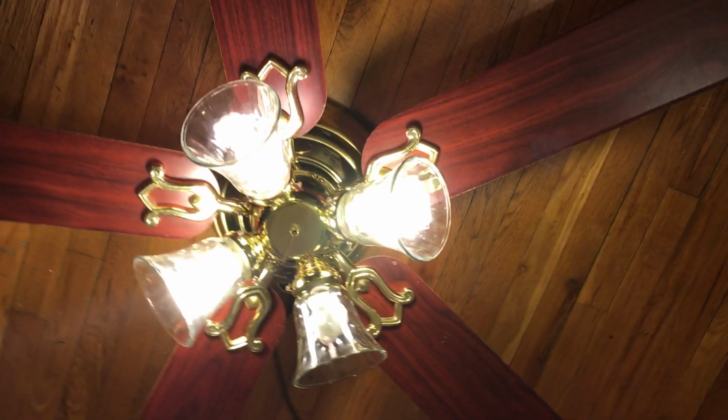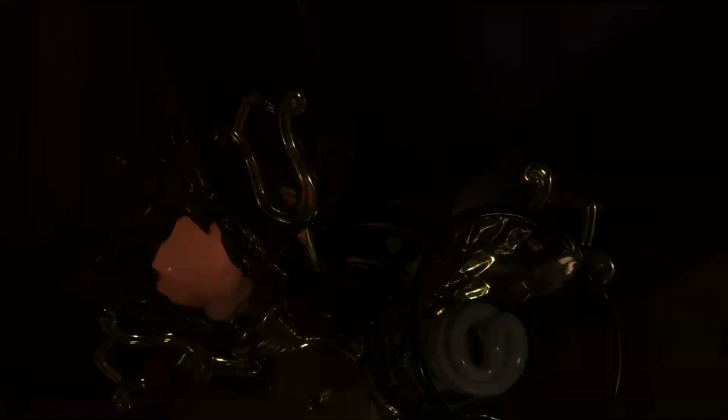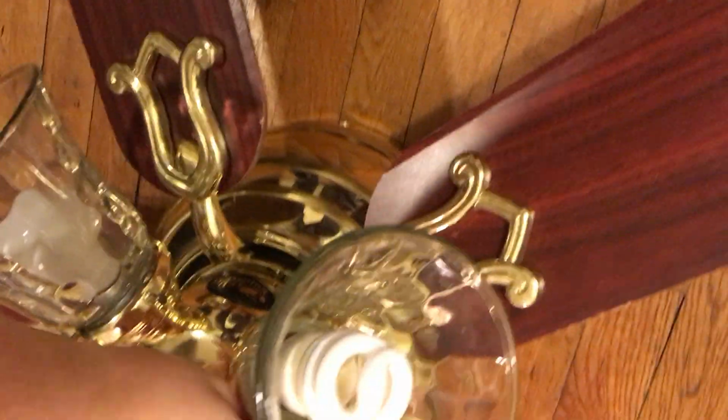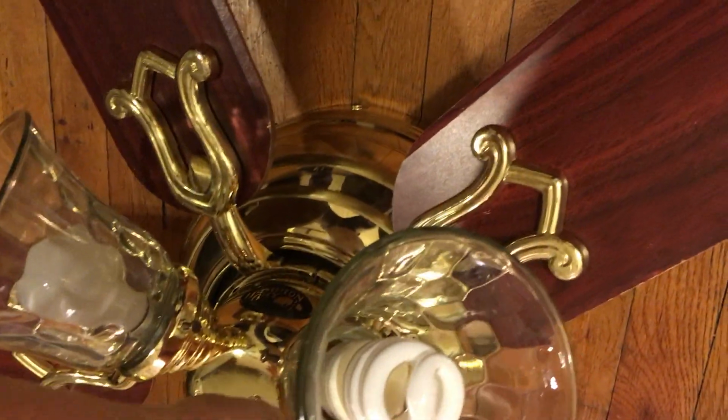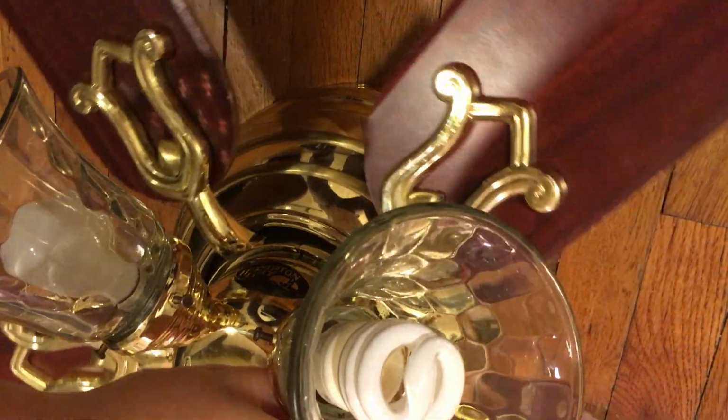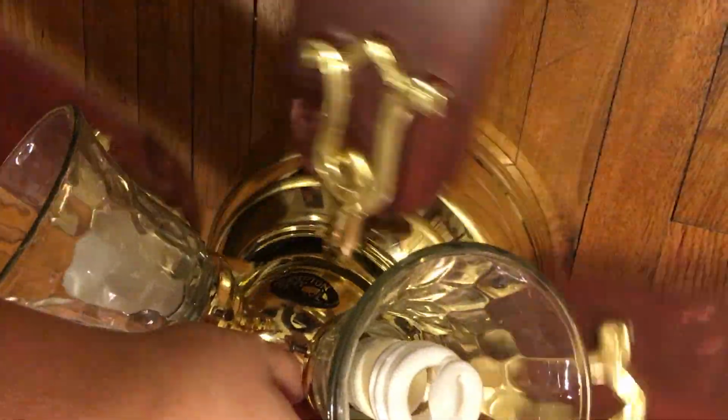Let me go ahead and shut off the light, and start the fan off on low. Hold on a second. Yeah, we'll just do that.